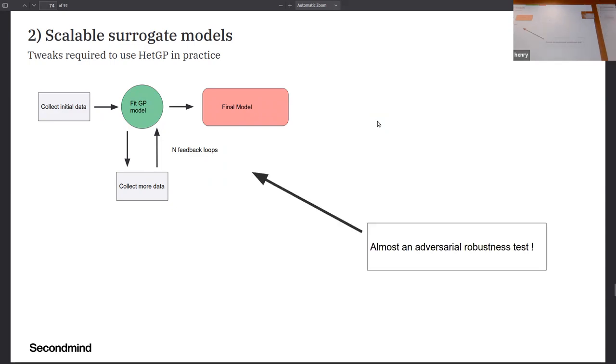So if you think about this, what we're doing is we have a model that's maybe fit well, we then collect some data in areas of the space where we don't have any data, or we collect more data that's very close to other data points we've already looked at that we think are good. And that's a pretty surefire way to break a model. So it's almost an adversarial robustness test. If you have a model and you want to test how robust it is, you should plug it into a Bayes optimization loop. There's a whole ton of failure modes that you can get, and these models just become garbage.